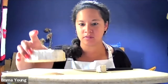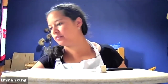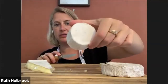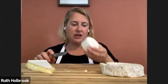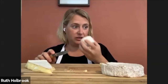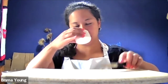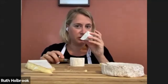The next one we have is entry number 395. It's the last one in this category. So it's a little smaller kind of button. Very delicate smell. Smells like a goat's cheese. I think so too. Colour. It is a goat's cheese. Yep.